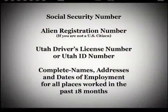Now, on the screen also, this is, I guess, some of the basic information, basic personal data. So you need your Social Security number for the filing process, the alien registration number. That is if you're not an American citizen? Right. Okay. What about the Utah driver's license or Utah ID number? Is that instead of the Social Security number or in addition? It's in addition to. Okay. And does that establish your identity? It helps us make sure you are who you are.